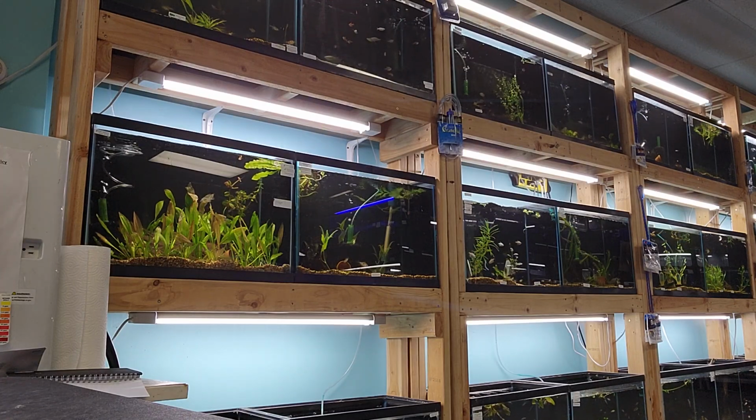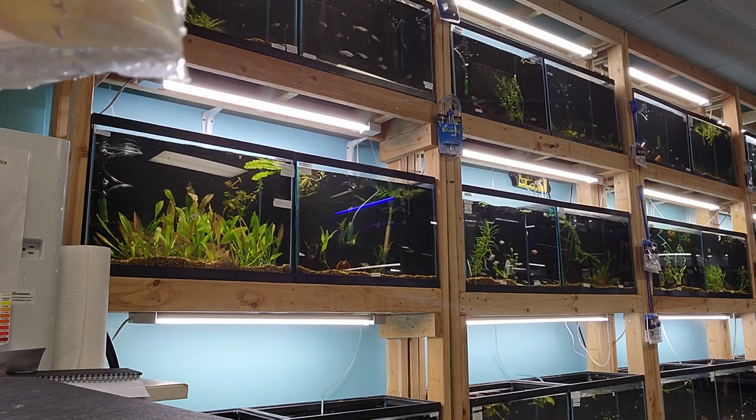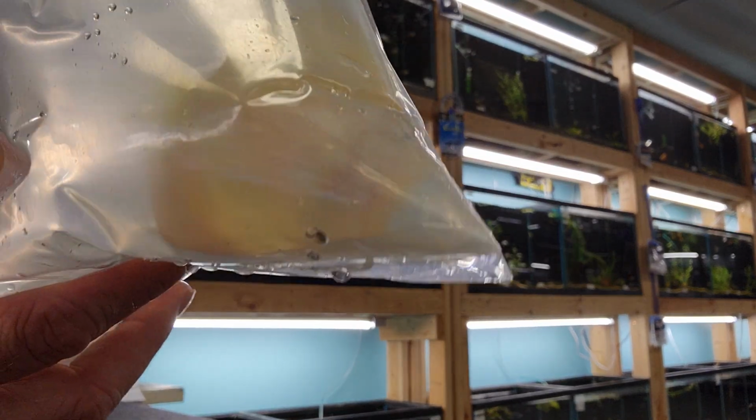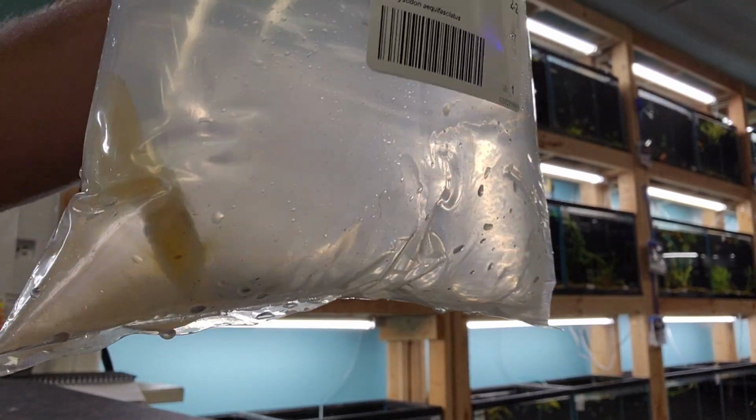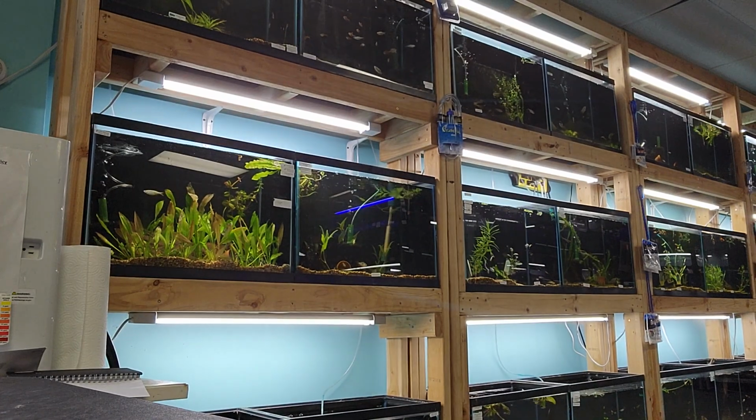Alright, next up is another one of the discus, one of the Marlboro yellows. About 3 inches. Good. Gasping a little bit. Make sure he is first to get out of the bag.